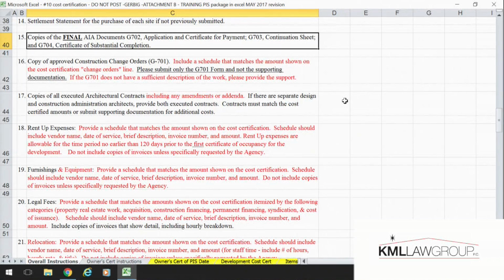Okay, architectural contracts. We require copies of the architect contracts, including any amendments to those contracts. And the contract must match the cost certified amounts. If they don't, then we would need you to submit supporting documentation or some kind of schedule that outlines what those additional architect costs are.